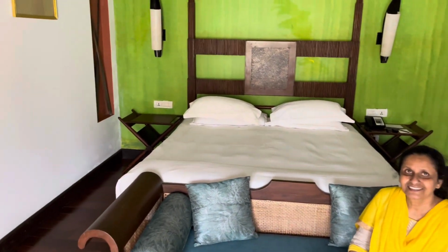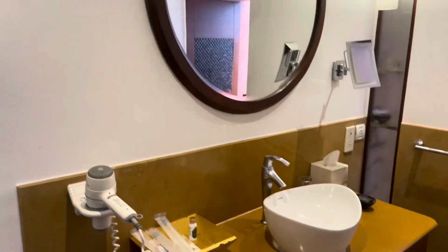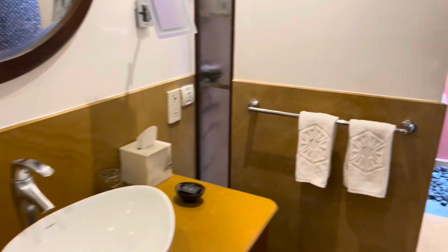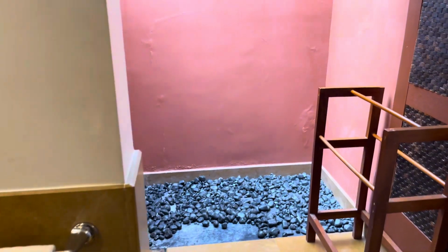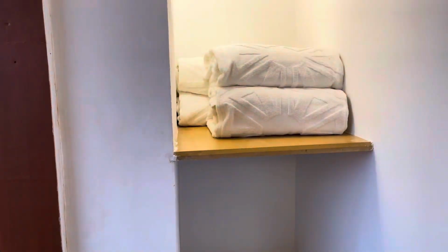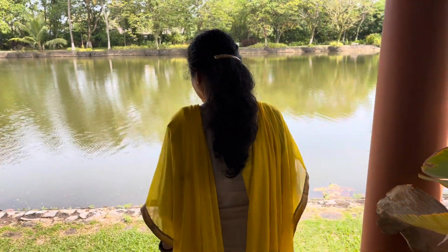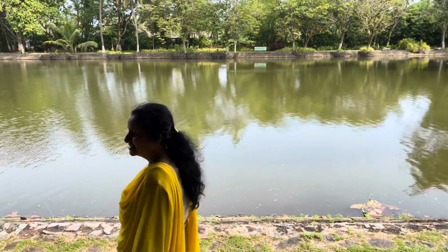The room is spacious, elegantly decorated and flooded with natural light. The earthy tones and traditional decor create a warm and inviting atmosphere. With a garden view and overlooking the lake, every corner radiates comfort.